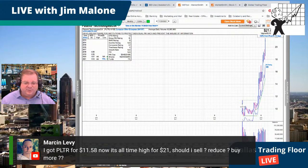Here's what you want to do with the shares that you have: push your stop loss up to about 19. Make sure you have a stop loss on, so if it pulls back, you don't do a round trip on your profit. But I think this is going to be a strong one. I think you could do extremely well with the stock.